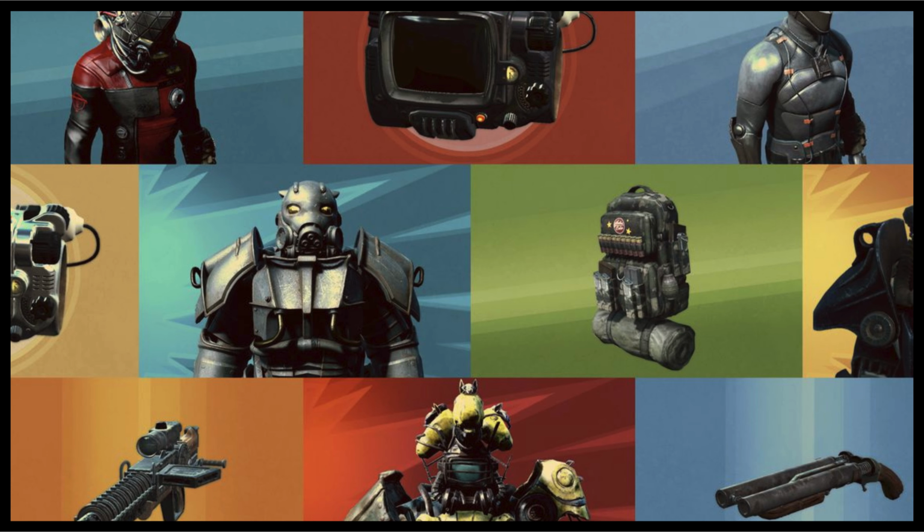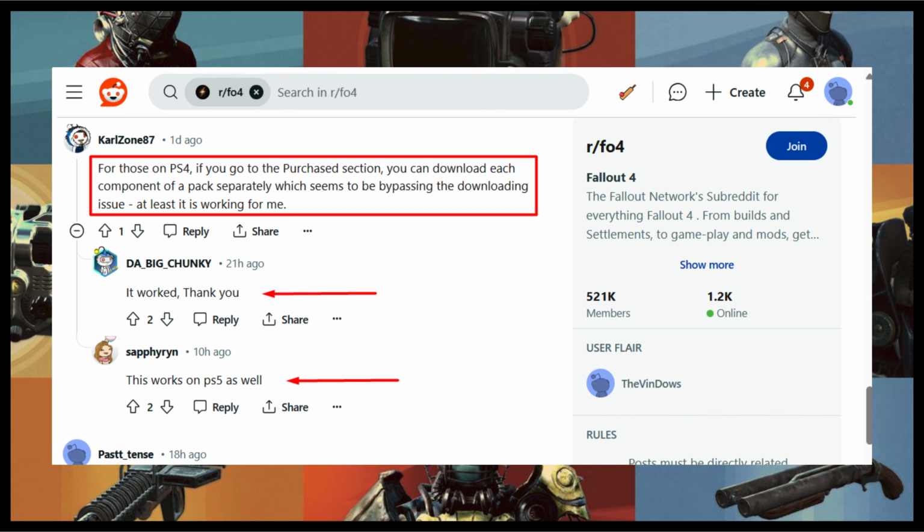In the meantime, one user suggested that downloading each component of a pack separately helps in bypassing the downloading issue. But this is confirmed by other users as well. So you must give this solution a try and let us know in the comments if this worked or not.